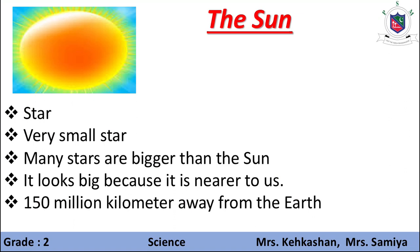The sun. The sun is a star. That's right. The sun is a star and it's a specific kind of star called a yellow dwarf. While we think of our sun as being super huge and hot, which it is definitely compared to Earth, many stars are bigger than the sun in space.